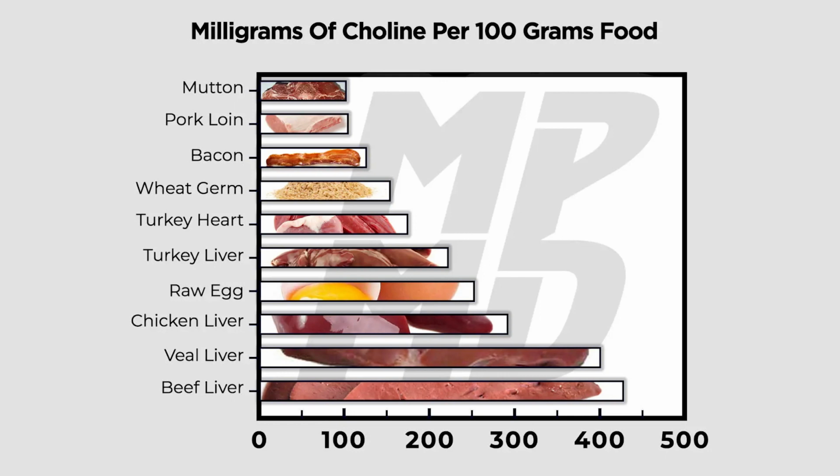In fact, it is significantly more dense in beef liver. It is actually the king of the crop when it comes to, is that even a saying? King of the crop? King of the hill? I don't know. It is the best of all available foods, essentially, when it comes to choline density.